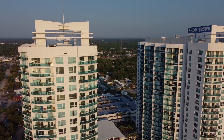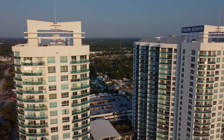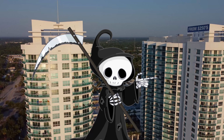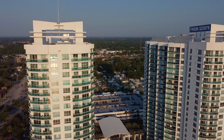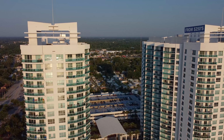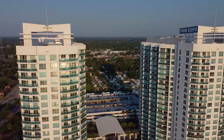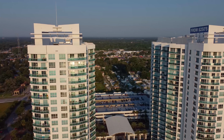Those towers there, one of them, I lost my first drone hitting into that building when it disconnected, and I didn't have my return to home set correctly. And it didn't go up high enough, and I ended up crashing it and lost my first Mini. So I'm actually on my third Mini now.